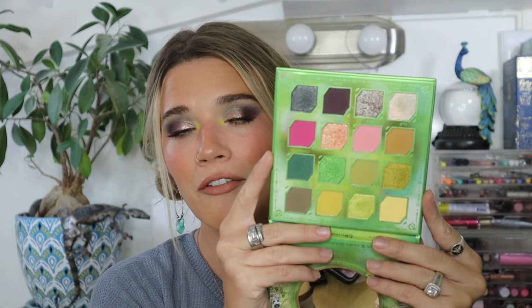I do have a few eyeshadow palettes that I have been loving for the beginning of this year. The first one is the Odden's Eye X Angelica Hela palette. Love this so much. Yellows and greens are some of my favorite eyeshadows to use. This is my first Odden's Eye eyeshadow palette. Love the formula. The metallics are beautiful. They're very thin. They're not thick metallics, so there's just kind of a light glisten on the eyes. I really love this one a lot.